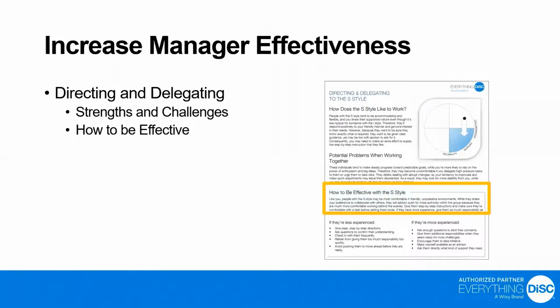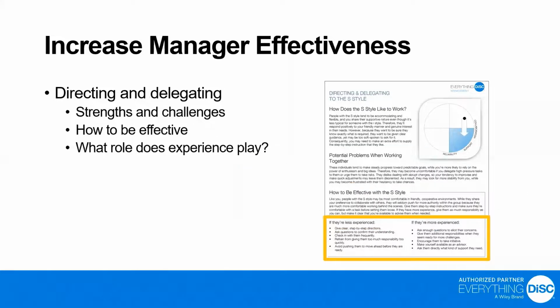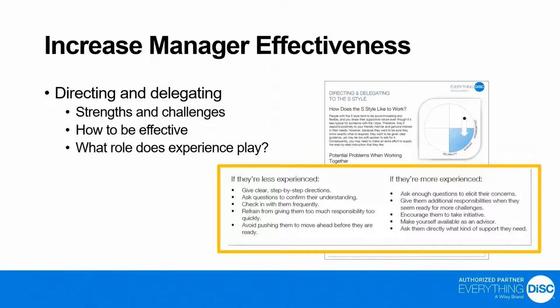Then after that, they go into 4 pages on directing and delegating, one for each of the 4 styles. This one is for how do I direct and delegate to an S style, right? And so how do I be effective with the S style, and how do I need to adapt to do that? And then the other part that we're looking at on this page is adapting my directing and delegating to the experience of the person that I'm dealing with here.